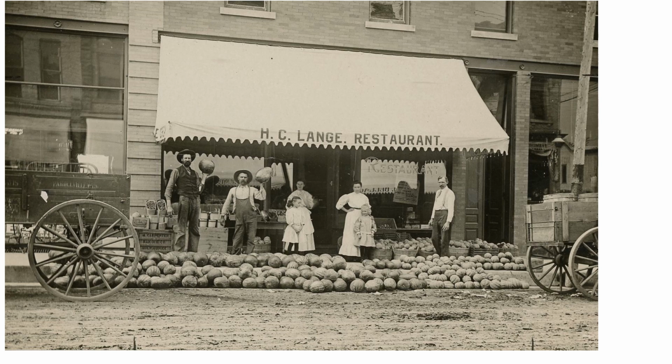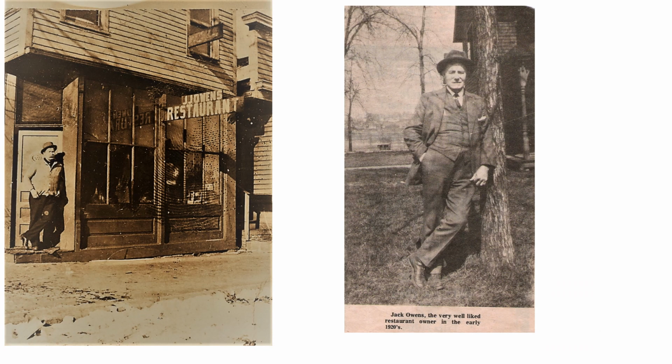This photo is the one that stumped me for months. I could not figure out where this restaurant was located. Finally, when I looked at 2nd Main and I realized there were more buildings after the livery, I could pick out the window frames in the photo before and know that this is H.C. Lang Restaurant, along with a whole lot of watermelons. Across the street from the Langs was Jack Owen's restaurant. He was quite a character according to a number of articles I've read in old newspapers.